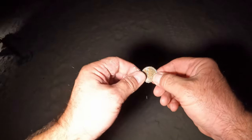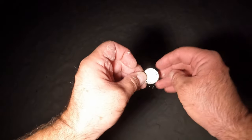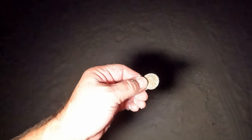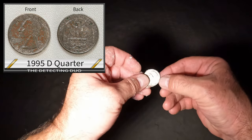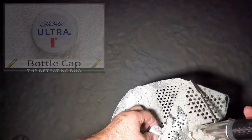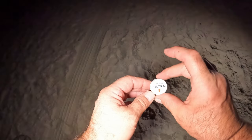Okay. Yeah, a little coloration on that one. 85 maybe? That's what it looks like. 95. Oh, missed it by 10 years. Okay. I can see that one. Bottle cap right there. Haven't had an Ultra in a while. Bottle cap. There's a couple of them. There's another one right there. Yeah, I see it. Okay.